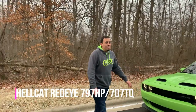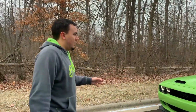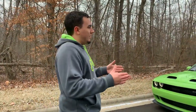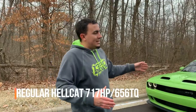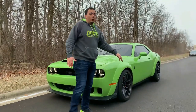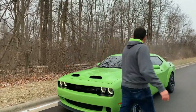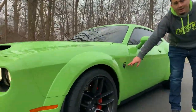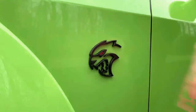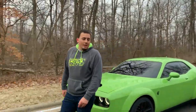We got the Sublime Green, which is one of only 86 made for the entire world, which still blows my mind that more people didn't order this color. But as far as some of the outside attributes go, there's not really much to separate it from a normal Hellcat. The Hellcat itself also comes with the widebody, or you can get the Redeye as a narrowbody. So there's really no way to tell other than coming over here and looking right here at the emblem with the Redeye. That's pretty much the only outside attribute that shows that this is a Redeye.